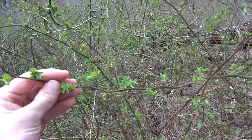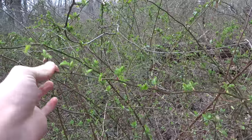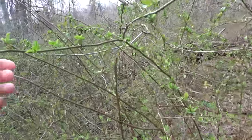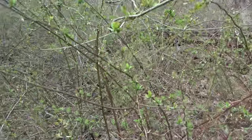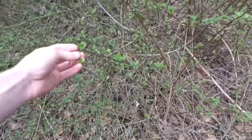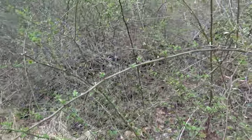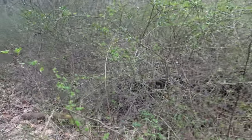You can see spring is definitely here. It is pretty rapidly approaching or advancing, I guess. These are invasive rose species, so they bloom a little bit earlier than everything else. But it's a promising sign that snakes and lots of them are right around the corner.